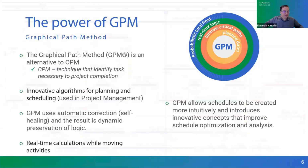Okay, perfect. Let's start by showing you the power of GPM. So what is GPM? GPM is the graphical path method. It is an alternative to what we schedulers and project managers have known as the critical path method, which is a project management technique that is used to create an accurate project schedule. GPM is a graphical and visualization method that has an innovative algorithm used in project management for planning and scheduling.